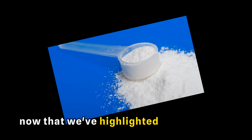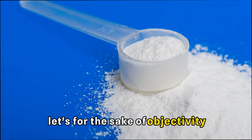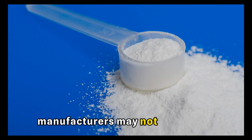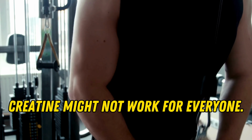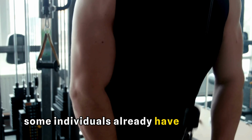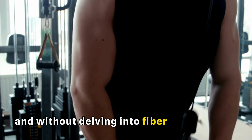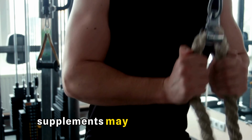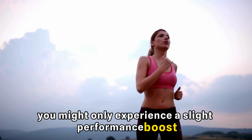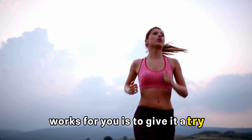Now that we've highlighted many positive aspects of creatine, let's, for the sake of objectivity, discuss 2 things that creatine manufacturers may not emphasize. Firstly, creatine might not work for everyone. Some individuals already have naturally high levels of creatine, and without delving into fiber biochemistry, supplements may have little effect. You might only experience a slight performance boost, and the easiest way to find out if creatine works for you is to give it a try.